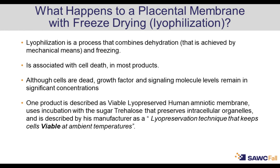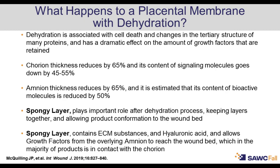a very cold temperature. The truth is that the product has a very impressive lyophilization technique, and the truth is, I don't know the numbers, I was not able to find them in preparation for our lecture, it has some degree of live cells when we put it on the patient. I don't know how much it is, but it has some degree of live cells and definitely throws some growth factors on the patient. What happens with dehydration now?